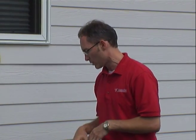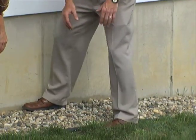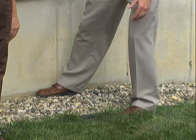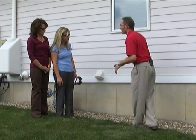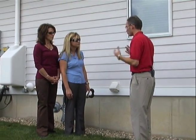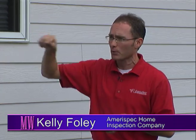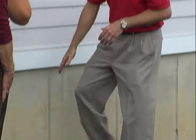So what we want to make sure is that the grading or the dirt up against the foundation is higher than it would be away. They say an inch for every 4-foot run, but bottom line is if you can eye it, or better yet, if it's raining, it sounds a little silly, but if it's raining really hard, get out and walk around the perimeter of your house. Watch where the water is going. You want it to be getting out of the gutters. If it's clogged gutters, you'll see it running up over the top of the gutter, and then you know you have a problem.